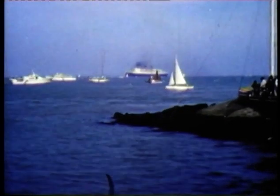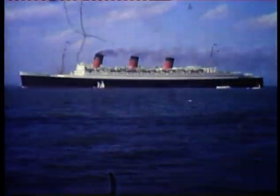Originally laid down in 1930, the Queen Mary's building was delayed by the Depression. She was eventually launched in 1934. She served as a troop ship from 1940 to 1946.